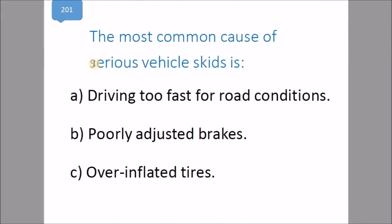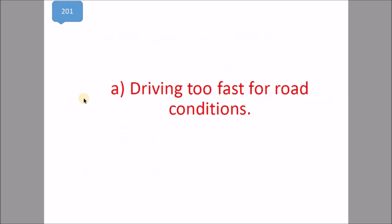The most common cause of serious skids is driving too fast for road conditions. And of course, that is correct. Driving too fast for road conditions.